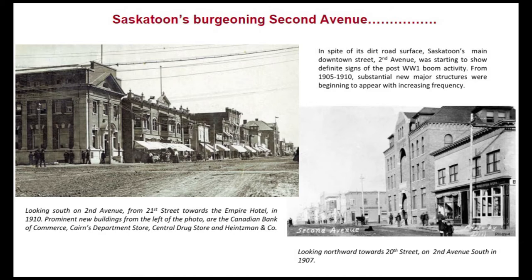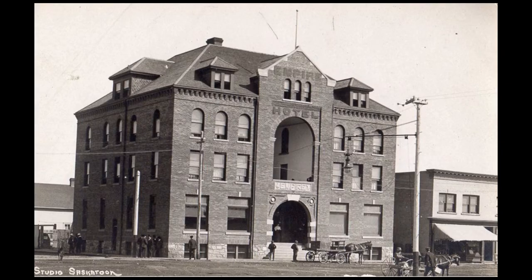Looking south on 2nd Avenue from 21st Street towards the Empire Hotel in 1910, prominent new buildings from the left of the photo are the Canadian Bank of Commerce, Cairns Department Store, Central Drug Store, and Heintzman & Company. Looking northward towards 20th Street on 2nd Avenue South in 1907.